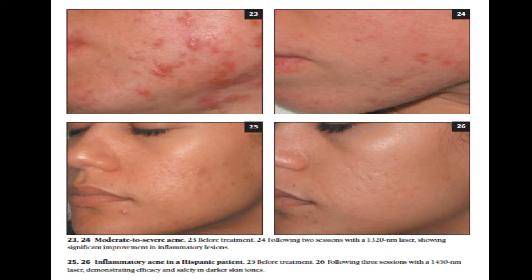The 1450 nm diode laser features a 4 mm or a 6 mm spot size and an adjustable fluence. The laser pulse consists of 4 stacked pulses totaling 210 milliseconds, which are interspersed with 5 cryogen spurts to provide pre-, intra-, and post-treatment epidermal protection. Typical fluences used with this system range from 9 to 14 J/cm².